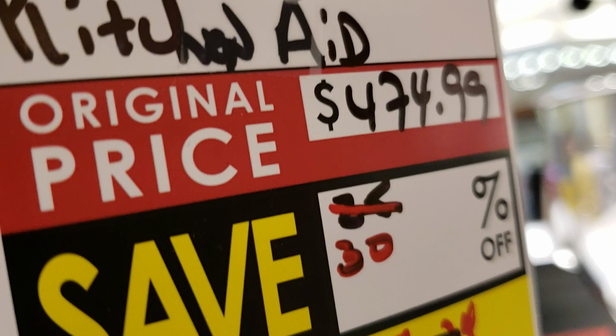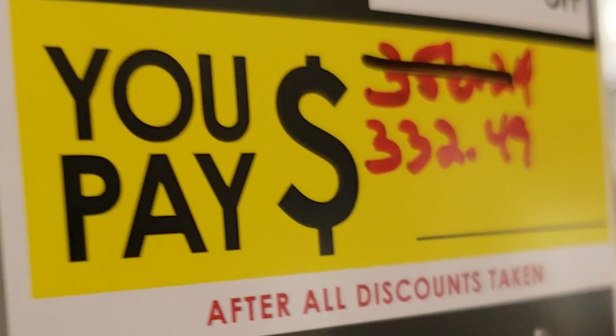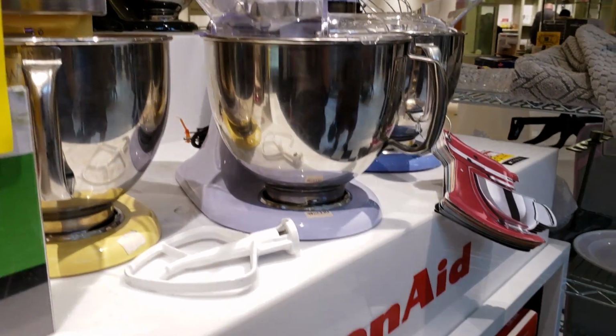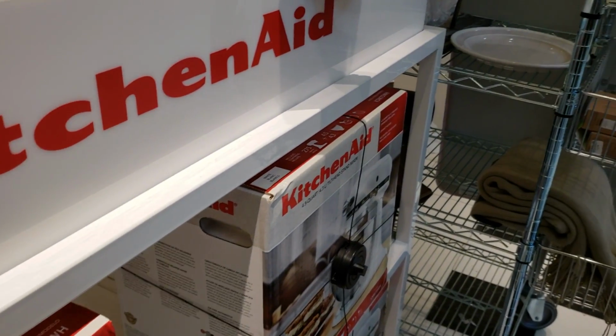Maybe because it's a display model. I've never seen an Artisan originally priced at $474 in my life. Well, it says right there, you pay $332 after all discounts taken. $332, so that's the lowest. You can get these cheaper than that at a regular store. That's a ripoff. It's the reason they have so many sitting here. The price is crazy. Oh, is this the Classic Plus?